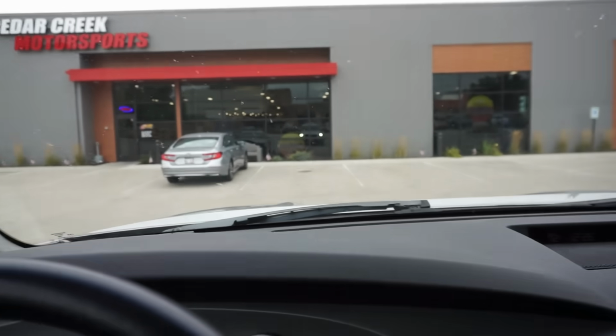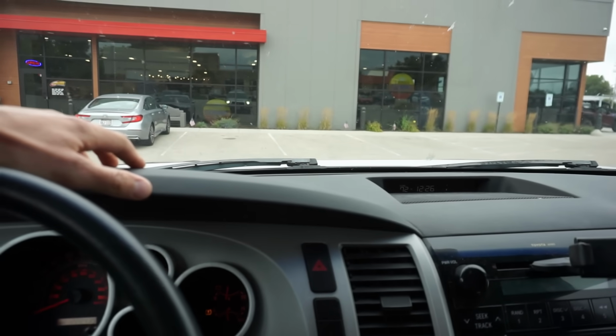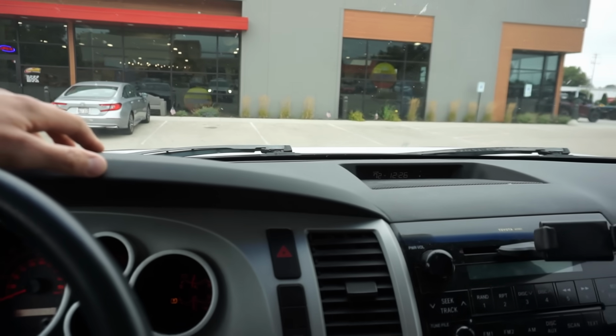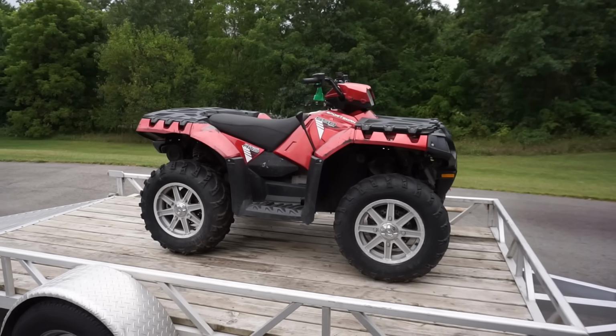All right, we're here at Cedar Creek Motorsports, and we're picking up a four-wheeler. I guess they couldn't fix it or didn't want to because it would cost them too much. So we're picking it up and we're gonna try to see what we can do with it. All right, this one's a very interesting one.